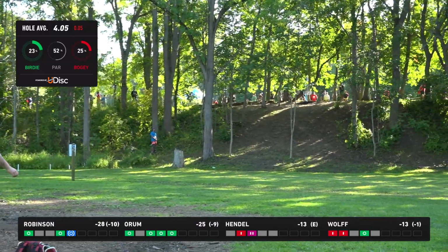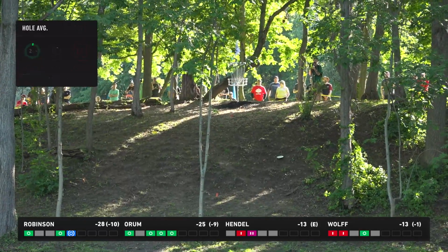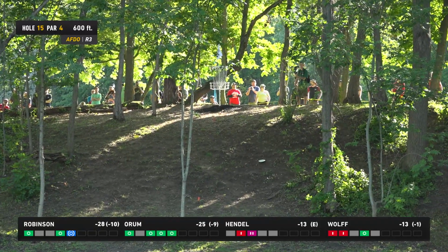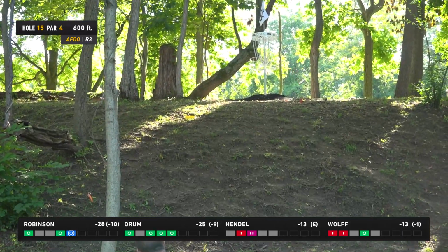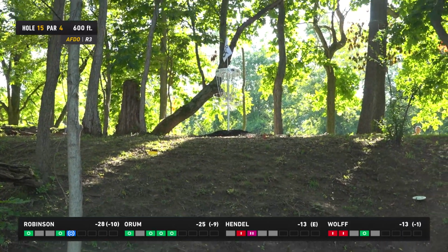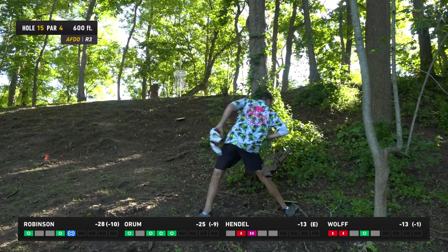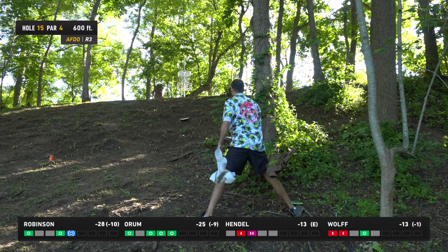Ezra just has a straight to hyzer putter left, and not bad. He leaves it a bit short. Yeah, still 20 feet or so. Pretty steep putt, too. Forehand roller, forehand, 60-foot jump putt almost makes it, a pretty interesting way to play the hole.